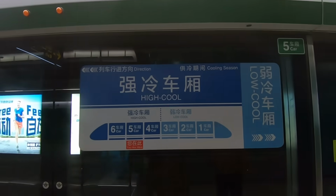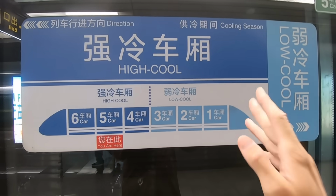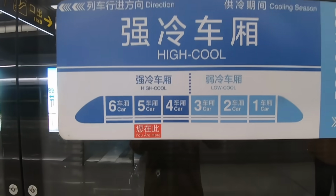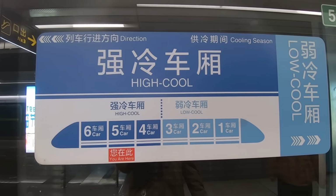Okay, we are in Qingdao Metro. It's the information about the temperature inside the train. So apparently it's different. The first two cars of the train are conditioned one way, and the second part of the train is more air conditioned. One part of the train is colder than another one. You can choose the part of the train with the more comfortable temperature for you.